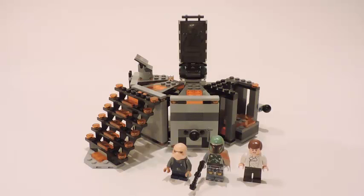Guys, this time we have the carbon freezing chamber. Its number is 75137. It's ages 7 to 12 and up. It has 231 pieces. It retails for $24.99, or $25.